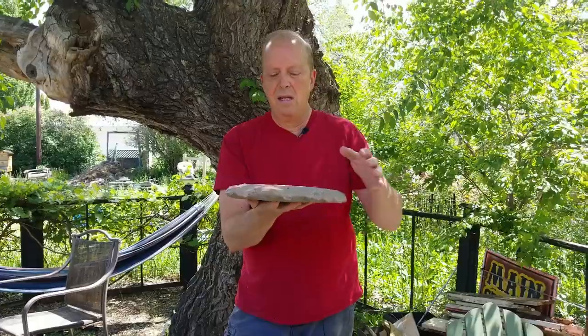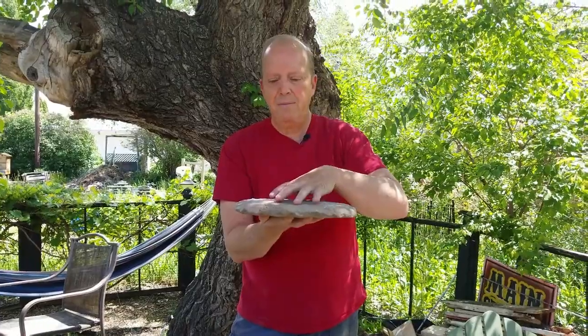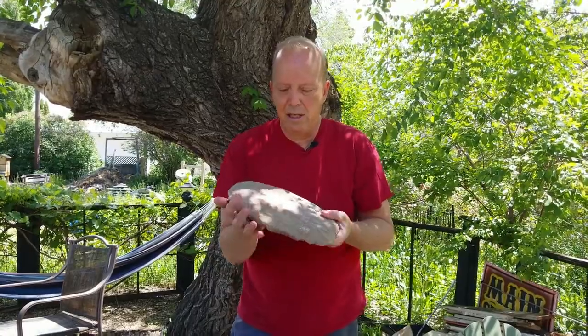You mix it up. Then all we did is we put out a 4x8 sheet of plywood with some plastic on it, just some garbage bags. You plop some down to the shape you roughly want. Then you put some saran wrap over top of it, pat it lightly, which brings all of the bubbles and stuff out, pull the saran wrap off, makes it look pretty nice.